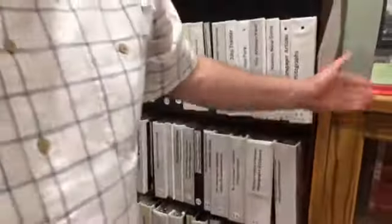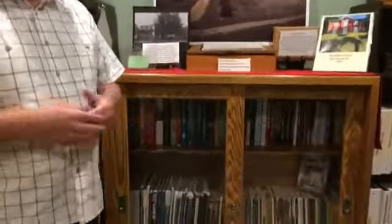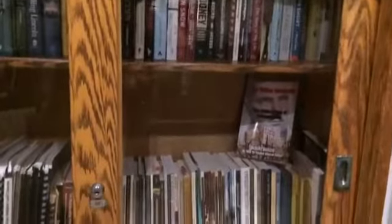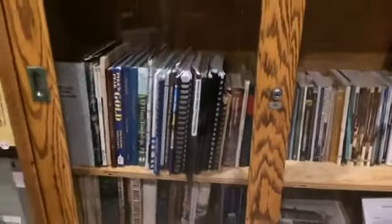And then this cabinet here contains a collection of local history books. These are books that were donated, and we have a little library for the Historical Society. So if any member wants to read a book, you can come down here and check out a book. As I said, most of them deal with local history or U.S. history. Again, it's a good resource for research, and if you just want to read up on local history, you can do that.